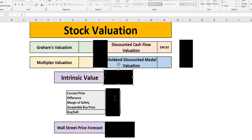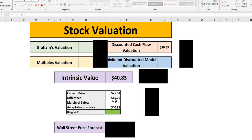The intrinsic value then at $40.83, with the current price at $25.54. Another company with some nice margin of safety. At 20%, you'd have to be buying it around $33. At 30%, around $28.58. And in today's episode, it is pretty much trading near a 35% margin of safety, not quite at that 40% level just yet.